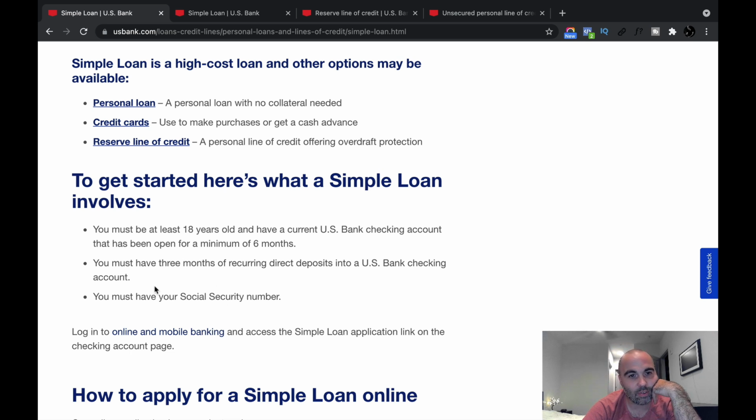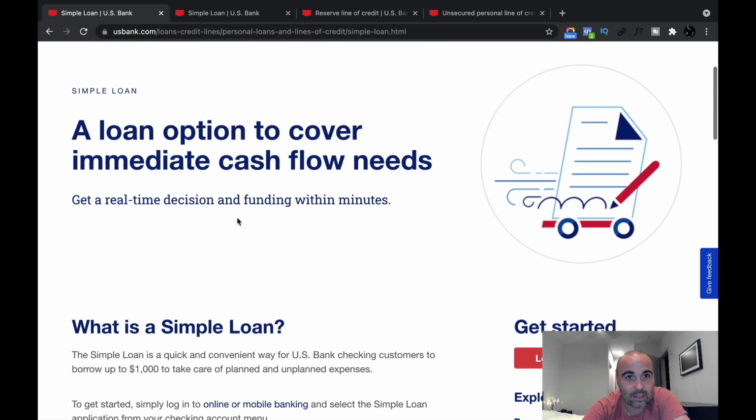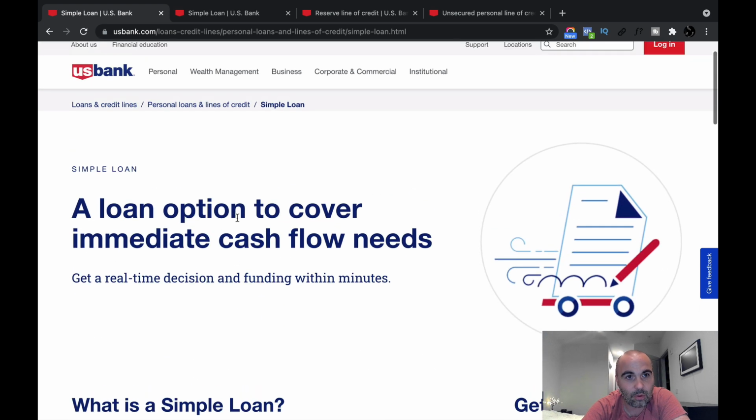You have to have a Social Security number. You must have 3 months of recurring direct deposits into a US Bank checking account, and you have to have your account open for a minimum of 6 months. That's basically what you need for the quick loan, the Simple Loan with US Bank.